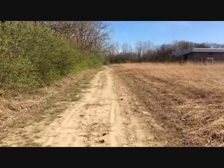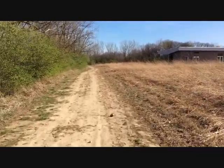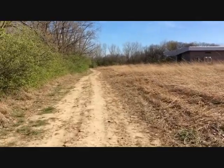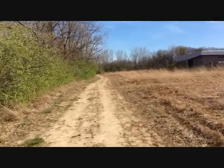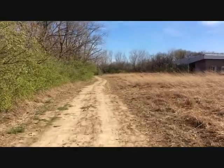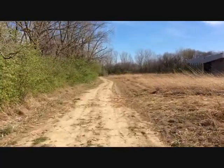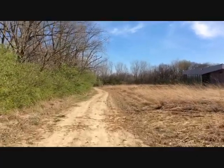This building was not here last year when I was here, so I'm not sure what they're building. Unless they're building a nature center, because this park's not even a year old. It's one of their newest metro parks in Franklin County. So they could be building a nature center.